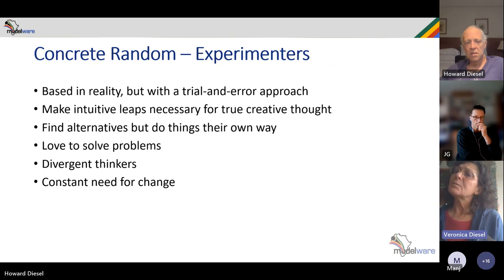And one of the analogies was if you're given a subject to study, the sequentials will start at the beginning of the textbook and work through it in orderly fashion. The randoms will jump around, but at the end of the time, both will have a knowledge of the material that needed to be studied. It's just that they go about it in a different way.